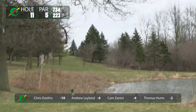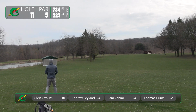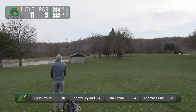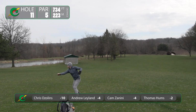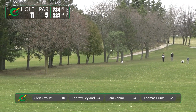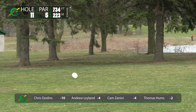But very unfortunate. Look at this, and this is what I mean, is where you could get to the water if you get a little bit out of control. And Thomas, I don't know. It looked like it was landing safe, but it looked like it might have even hit the tree and stayed in, but I couldn't really tell. It happened so fast. Leyland's very short. Yeah, that was unfortunate. He's pretty much laying up to the spot.